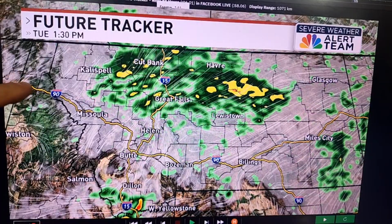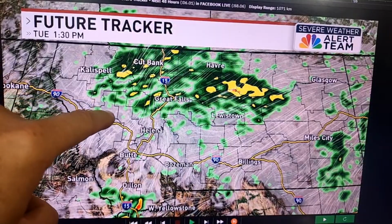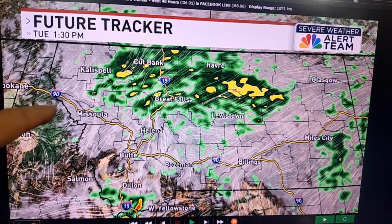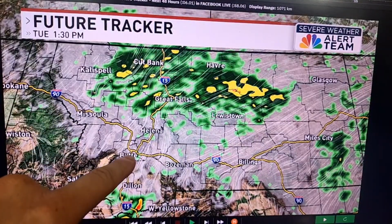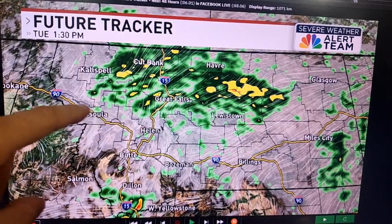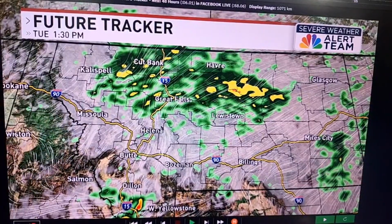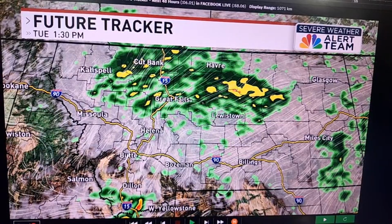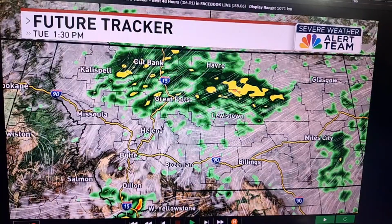A lot of the models are keeping conditions relatively dry from about Interstate 90 down through Missoula to Butte, and then really in this zone. So I don't want to go as far as Dillon, but Butte, back over to Lost Trail Pass, up towards I-90, all the way from Missoula up to Lookout Pass. This includes the Bitterroot Valley. We may just be dealing with some very spotty showers. We may miss out on the majority of this moisture. So northwest, southwest Montana will be the focus.